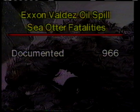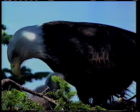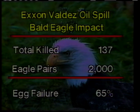Thus far, there are 966 documented sea otter deaths out of an estimated 3,000 otters inhabiting the spill area in the Sound. Biologists can't say for sure how long it will take for the otter population to recover. 137 bald eagle deaths can be attributed to the oil spill. Eagles mate for life, and there are about 2,000 pairs in Prince William Sound. Of those, this summer, 65% have experienced what is known as egg failure, the inability to produce offspring.